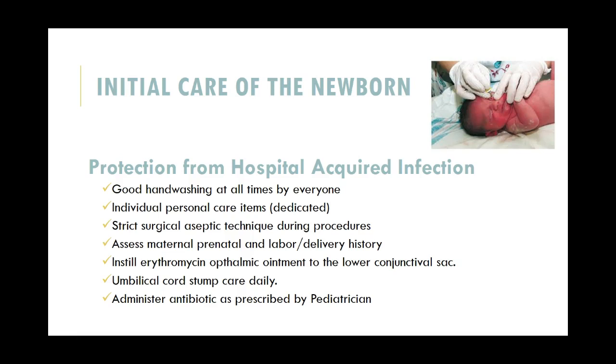We want to assess maternal, prenatal, and labor and delivery histories because if mom had an infection intrapartally or antepartally, then it's very possible that those infections can carry over into the fetus or into the newborn baby. So we have to be very certain about what mom's history was.